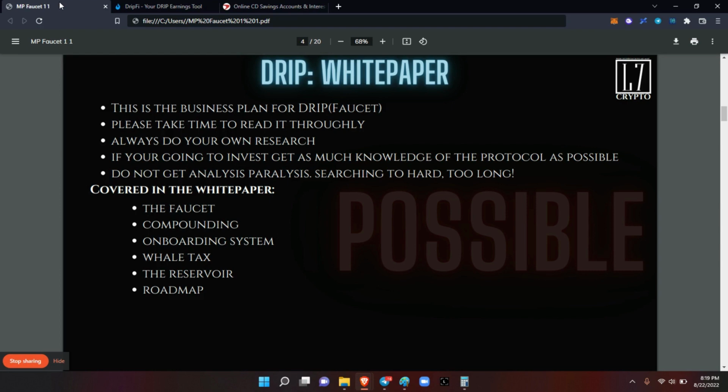Things that are covered in the white paper: the faucet, compounding, the onboarding system, the whale tax, the reservoir, and the roadmap.